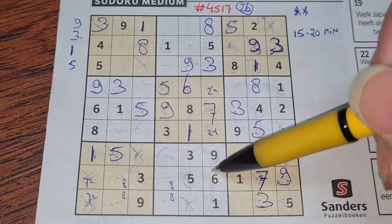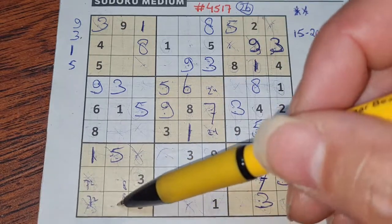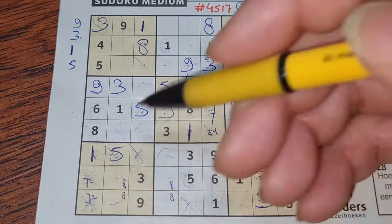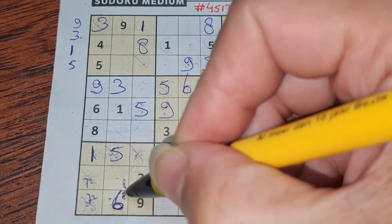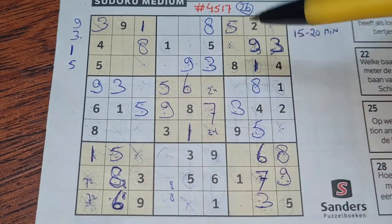6 in this row, 6 in the row below. So last row, the only 2 places left for the 6 should be here or there. We see there 6, no 6 there, 6 should be there. And I've eliminated the 8, so the 8 goes there. Okay.